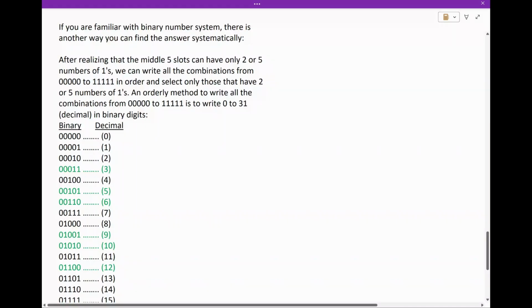If you are familiar with the binary number system, there is another way you can find the answer systematically. After realizing that the middle 5 slots can have only 2 or 5 ones, we can write all combinations from 0, 0, 0, 0, 0 to 1, 1, 1, 1, 1 in order and select only those that have 2 or 5 ones. An orderly method to write all the combinations is to write 0 to 31 in binary digits.